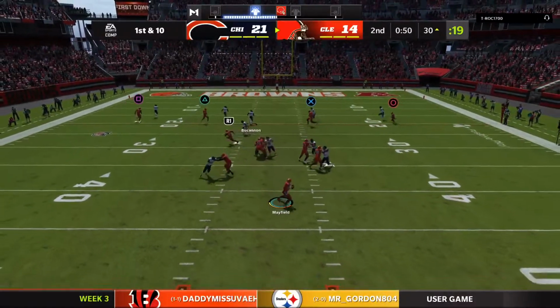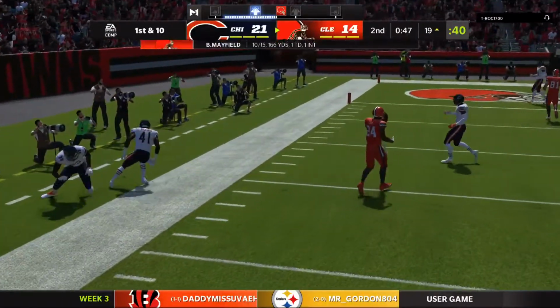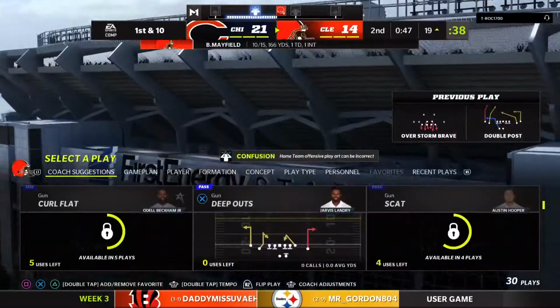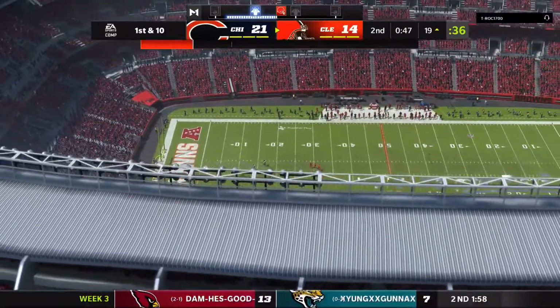From the shotgun, it's Mayfield. That's out to Chubb, complete. And they'll have it in the red zone before he crosses over out of bounds. 11 more on that one and another first down.